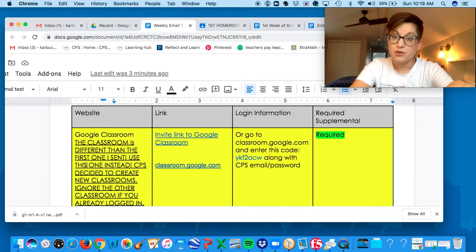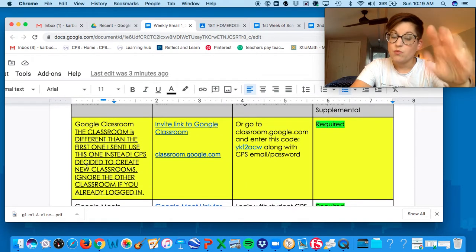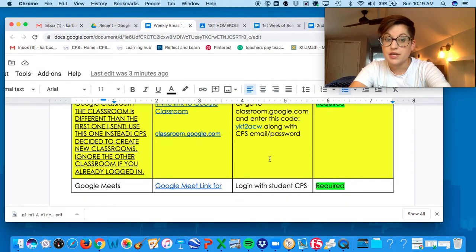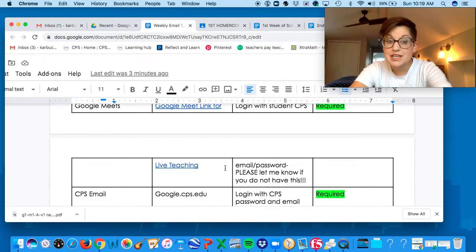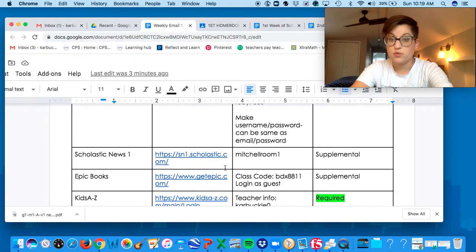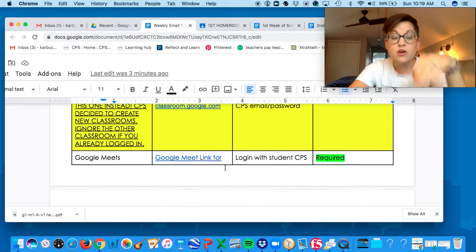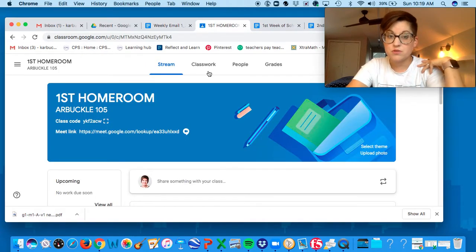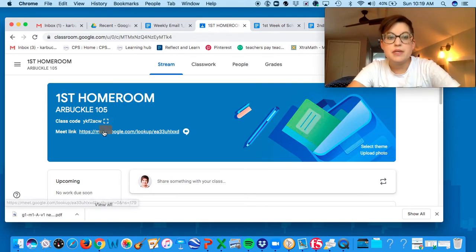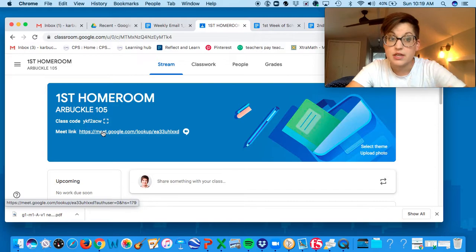Again, I have put all of our websites that we'll be using. So Google Classroom with our code to get in, our Google Meets link, CPS email, and Seesaw and Flipgrid are the major ones that we need to be taking a look at right now. So if you are in Google Classroom, remember, there's a big banner at the top. The Meet link will be visible here for students. So this is one way that they can click to get onto our Google Meet at 8:15.